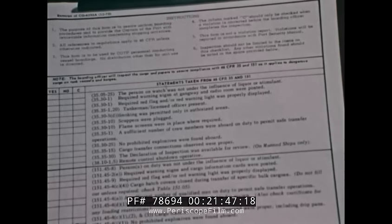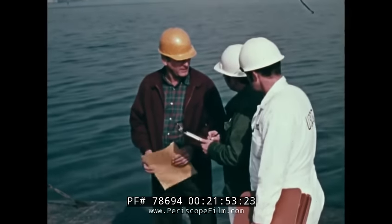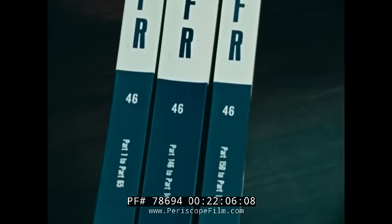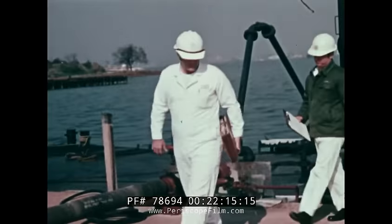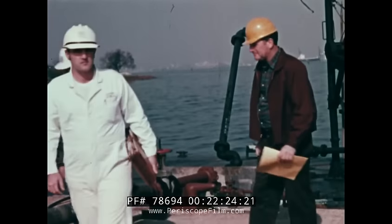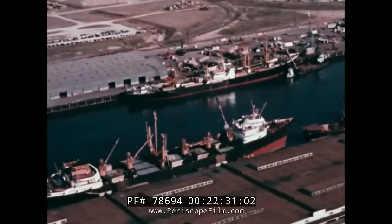This item-by-item discussion of Vessel Inspection Report, CG 4393A, is intended only to acquaint Captain of the Port Inspectors with the basic procedures of good inspection. For specific requirements of the checklist items, inspectors must rely on Title 46 CFR, Parts 35 and 151. They must have a working knowledge of these texts, and during inspections, always have them available. The conscientious and intelligent use of the inspection form and applicable parts of Title 46, Code of Federal Regulations, Parts 35 and 151, will guarantee a good inspection. And good inspections are one of the most vital parts of the port safety program.